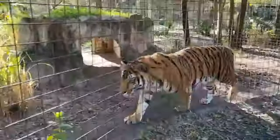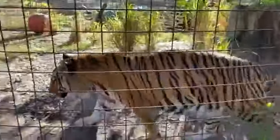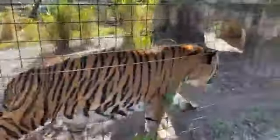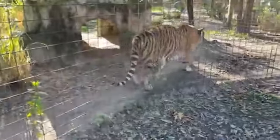Yeah, exactly. In the wild, cats will roam hundreds of square miles. They're finding mates, they're hunting, they're defending territory. They're very, very busy. In captivity, there's not much for them to do. So we make our enclosures as big as possible.